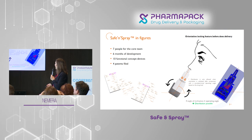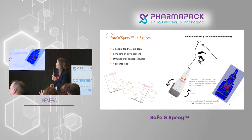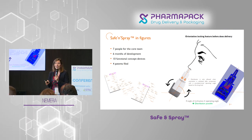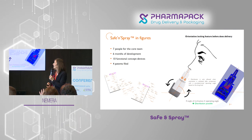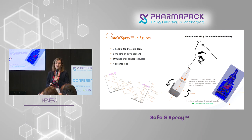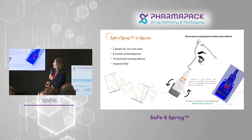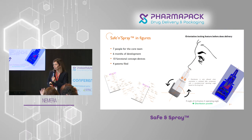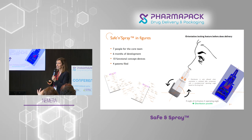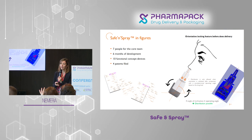And maybe a last slide just to give some figures about Safe and Spray. So Safe and Spray was developed very rapidly. It's a concept device. It was developed by 7 people full-time within the core team. Then 6 months of development for this concept device. We have developed 10 functional concept devices and we have filed 4 patents.